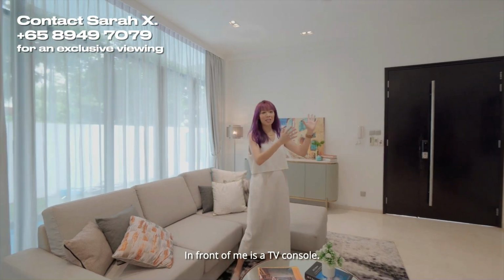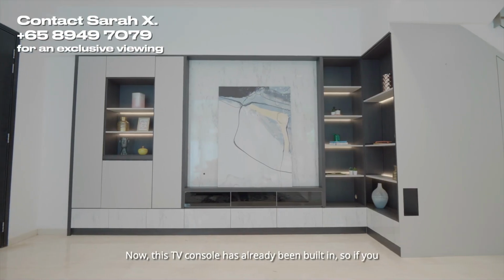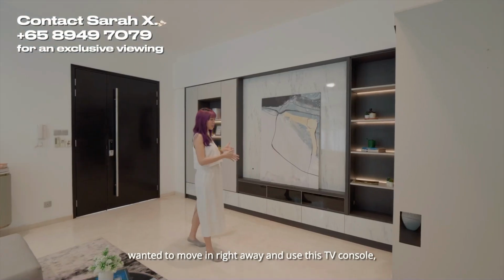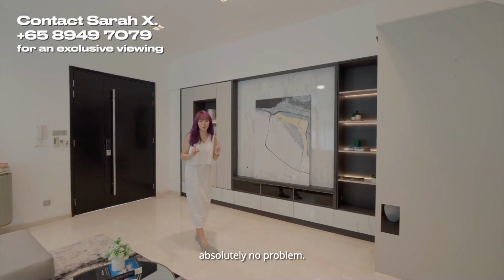In front of me is a TV console. Now this TV console has already been built in, so if you wanted to move in right away and use this TV console, absolutely no problem.